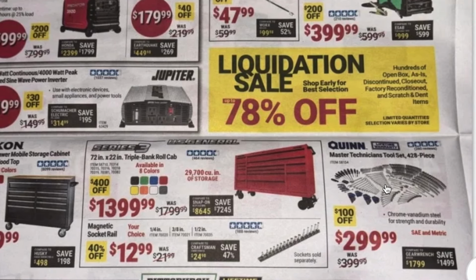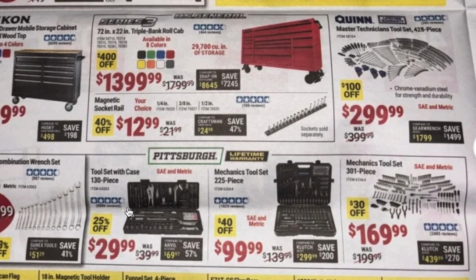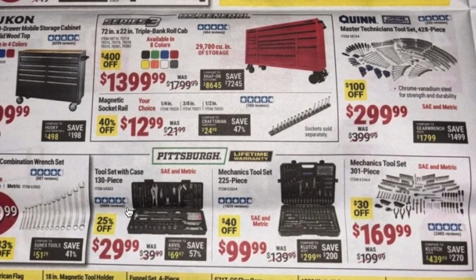Quinn, another solid brand right here. You can get the Masters Technician Tool Set for $300. Then we have just the Mechanics Tool Set here for Pittsburgh, $170. Pretty good deal for that one. Also the Mechanics Tool Set, $225 piece, $100. And then again, Tool Set with $130 piece, $30. I think that one, again, is a great deal right there. Pretty good option for that, especially just to have for DIY and stuff like that as well.